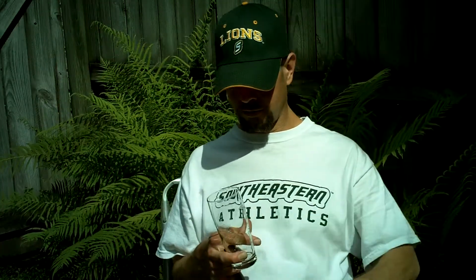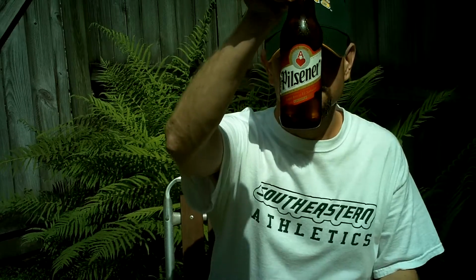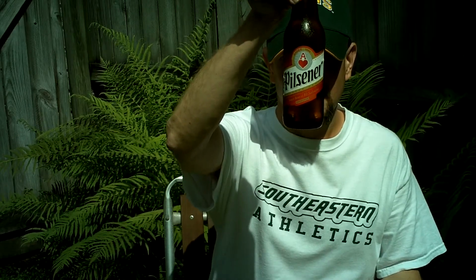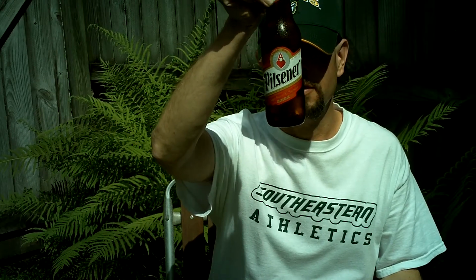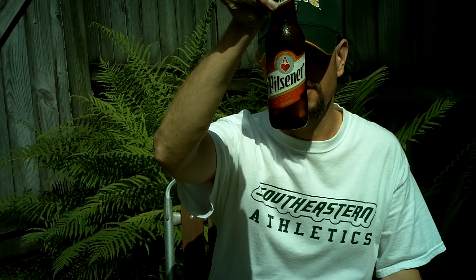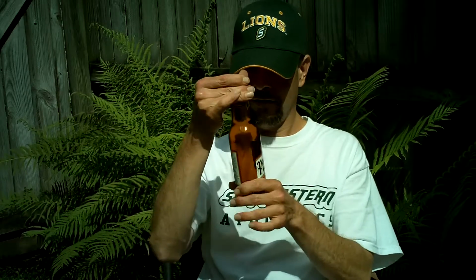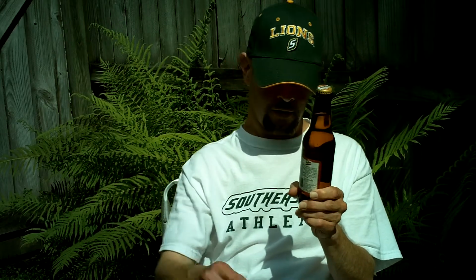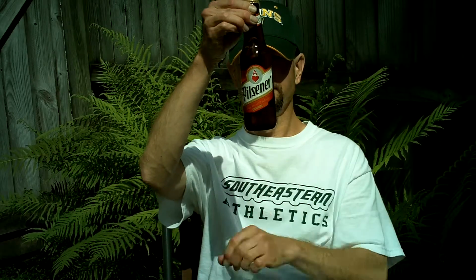Louisiana beer reviews. Today we have Pilsener. And Pilsener comes from San Salvador, the capital of El Salvador, brewed and bottled by Cervecería La Constancia. Cervecería La Constancia is a subsidiary of South African Beverages, a company that also owns Miller Brewing Company. You may have heard of them.